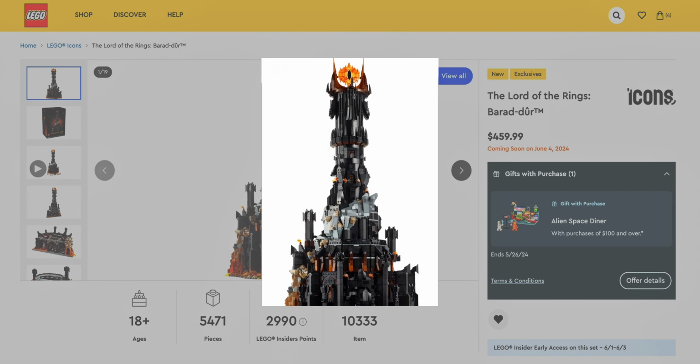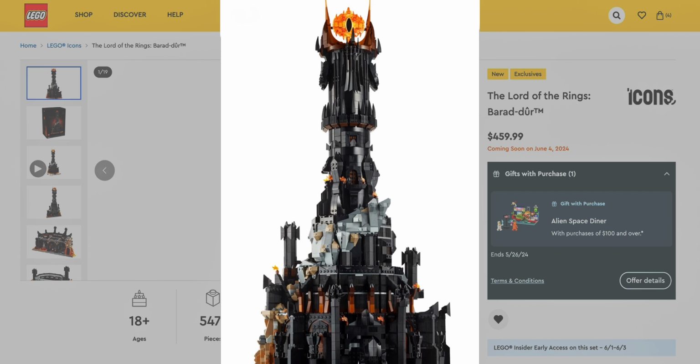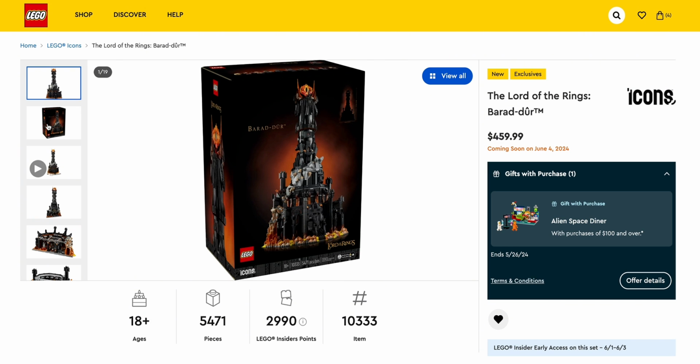All right, so yesterday we got the reveal of the next Lord of the Rings set, Barad, coming in with a lot of pieces and a really high price tag. This is going to be available June 4th, and I think early access on the 1st for insiders. So I've already looked at this, but I just want to talk through some of my thoughts and impressions, even though I've already reviewed this a bit.